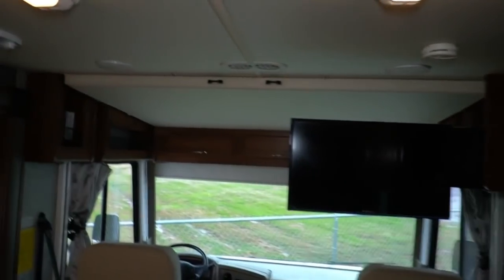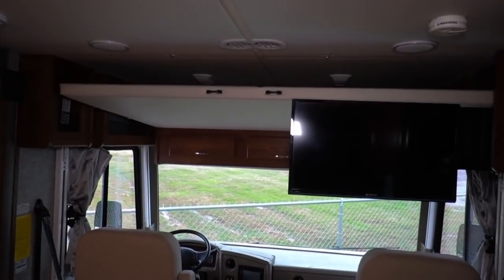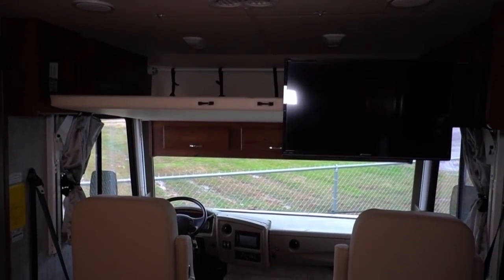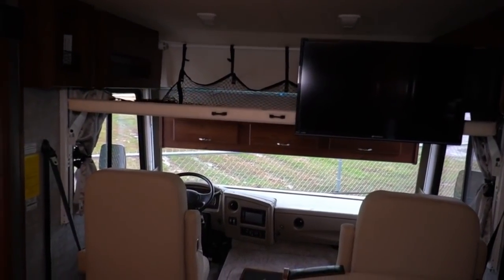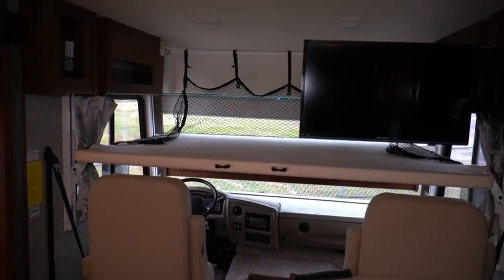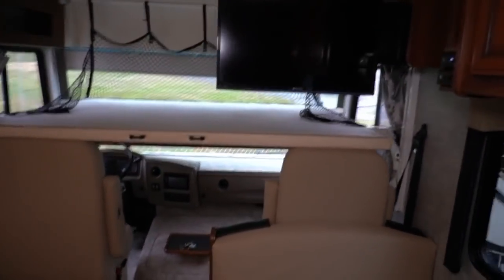Slip this down. Now this bed will not work when the ignition switch is on, so that way you don't lower it down on the driver's head while they're driving. So that's a pretty smart safety feature. You lower this down. Now guys, this takes an air mattress, and it's probably in here somewhere. If not, I'll just get on Amazon and buy you one. You cannot put a regular mattress on this bed because it will not go up all the way if you do.